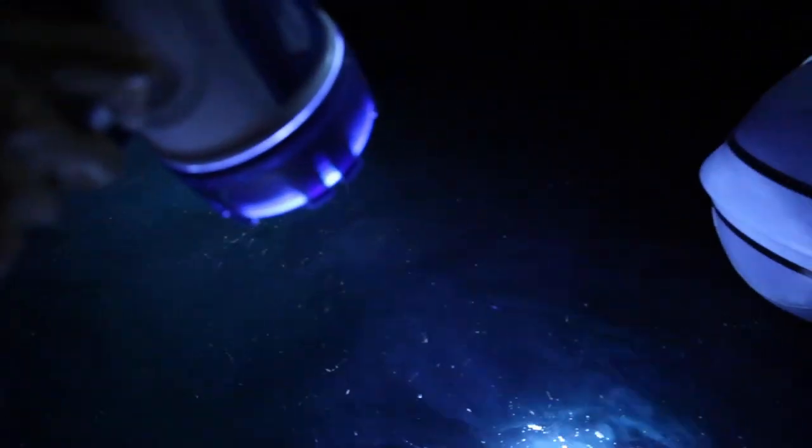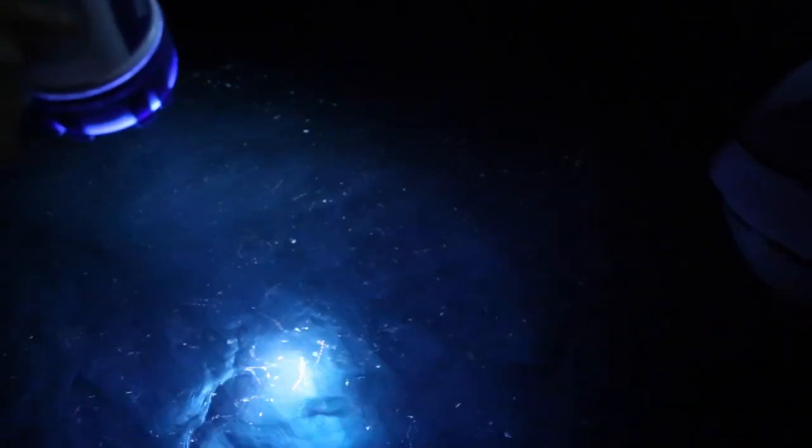Anybody know what they are? Please let us know. They're super creepy. Look at that, look how many there are. Everywhere. They're all attracted to the light. Yeah. Let's see if I can take a photo.